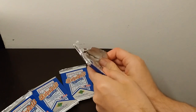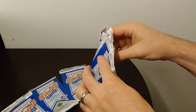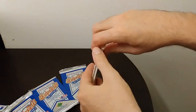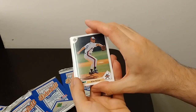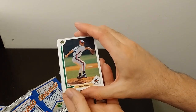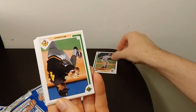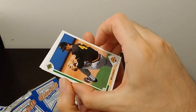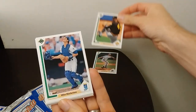Like I said, I'm looking for the Jordan and the Bagwell, but another hidden treasure in these packs is a Chipper Jones. I don't know if you would call it his rookie card, but it is a top prospect card, so that would be fun to see if we could find that. So here we go. Let's go ahead and jump right in.